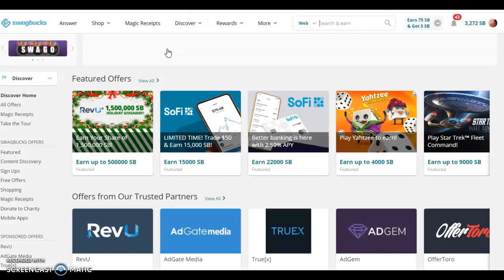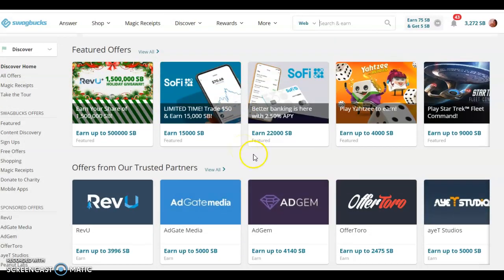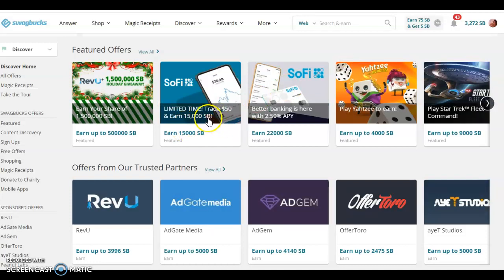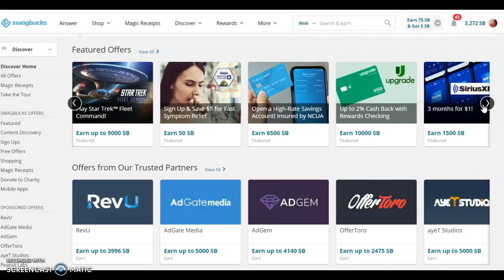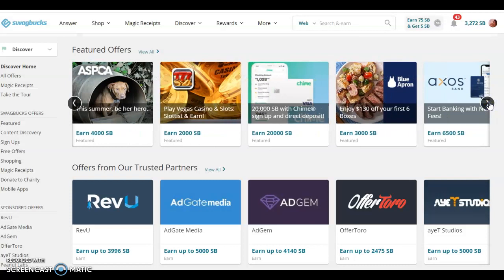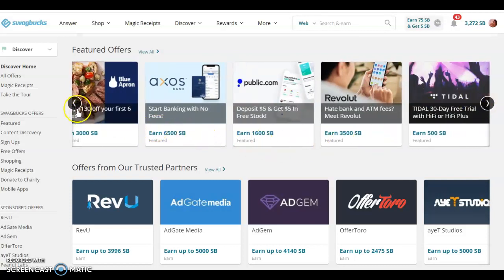I wanted to say something really important about these offers, where the offers that you want to complete are definitely the ones where you see an exclamation mark or that it says now at and then whatever amount of Swagbucks. So definitely look for the words now at and the exclamation mark, because that means that the offer is offering one of its highest rates. So for example, sometimes you can do an offer but they're not offering the highest amount of Swagbucks. Because I remember I've completed some offers where I got, like maybe $50, but then I saw the offer again like 2 months later and they were offering a higher amount. So that can be pretty frustrating.